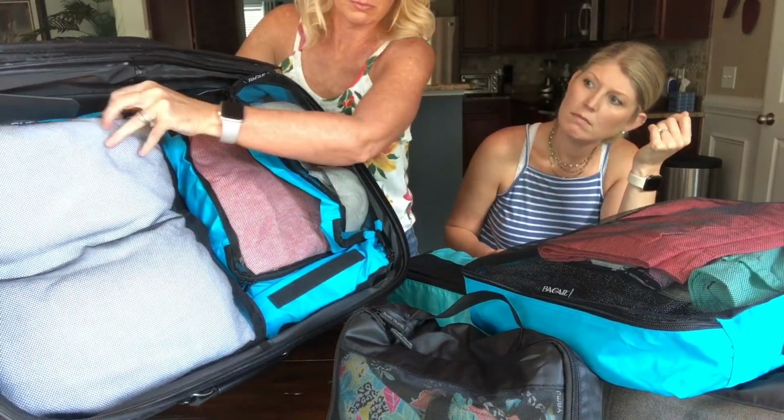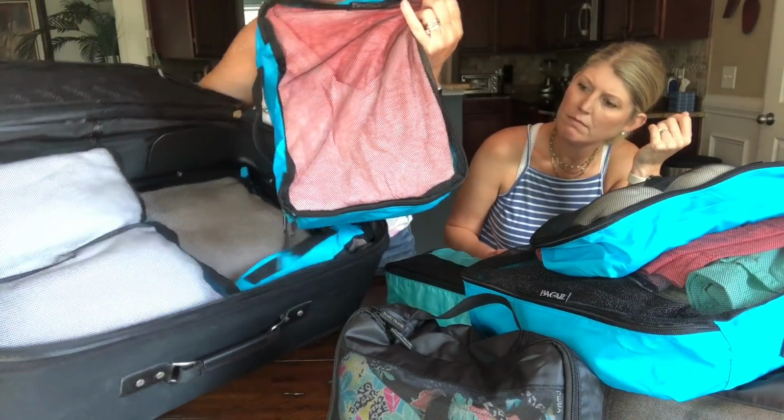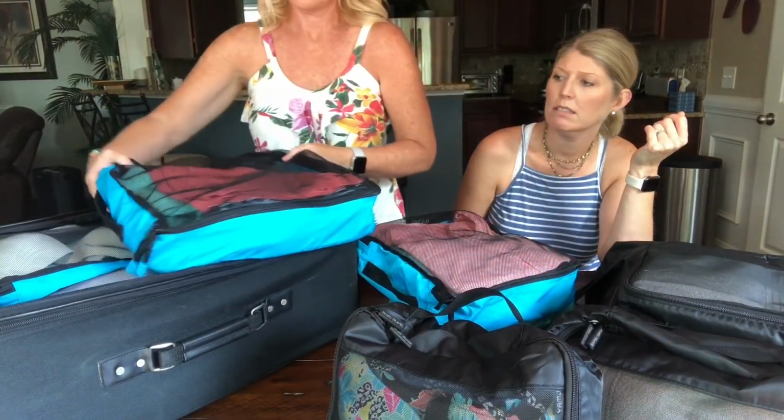See, I can pull that out, whatever I need. So I have my shirts. I have 10 shirts actually in here. And I actually have 10 pair of shorts in here.